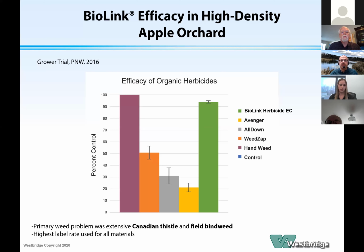So, this is a grower trial in the Pacific Northwest. What we're looking at here is hand weeding, the purple bar here. And this is the Biolink herbicide. So you can see very, very good control, very close to hand weeding, and the cost for application with the product is going to be significantly less than hand weeding. And then this is just some other organic herbicide materials.